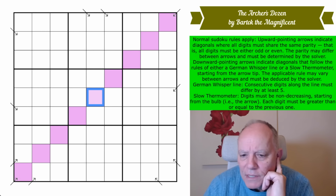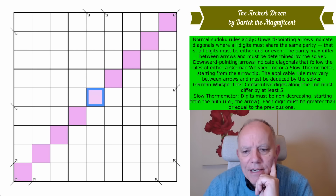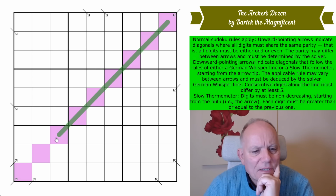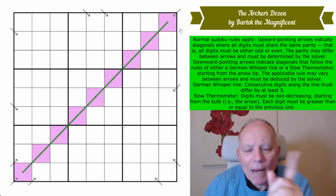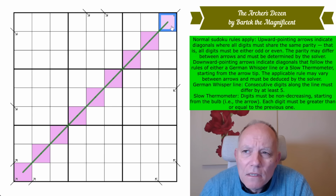Right. This line is a German whisper. Let's put that in green. I mean, it must be. I don't think I can have misunderstood this. And it's clearly very helpful that it's pointing in both directions. But I don't know that purple is odd. Purple could be even. Oh no, wait, it couldn't.